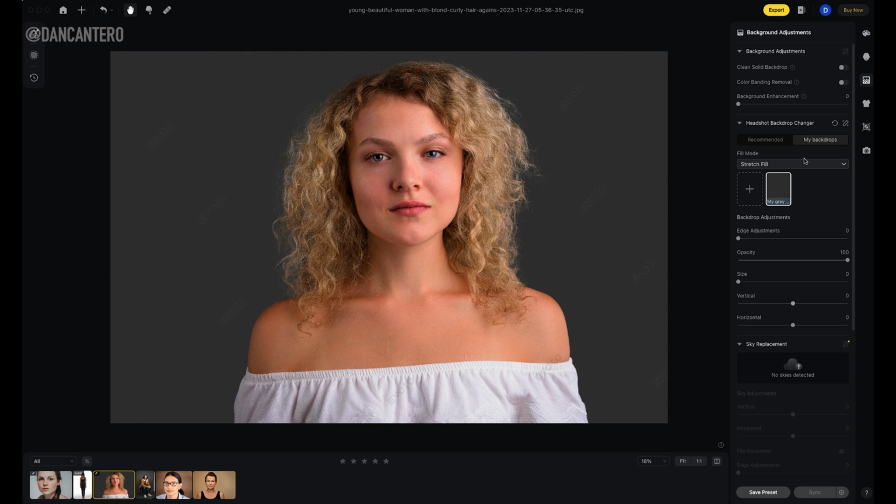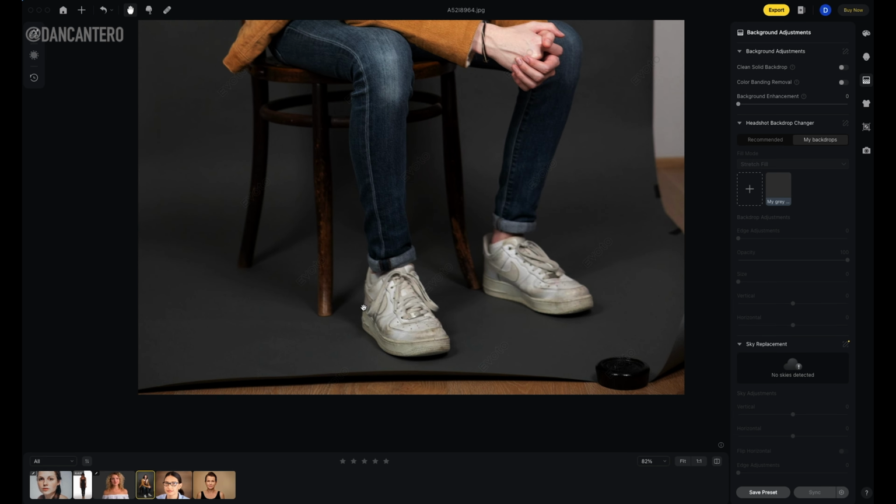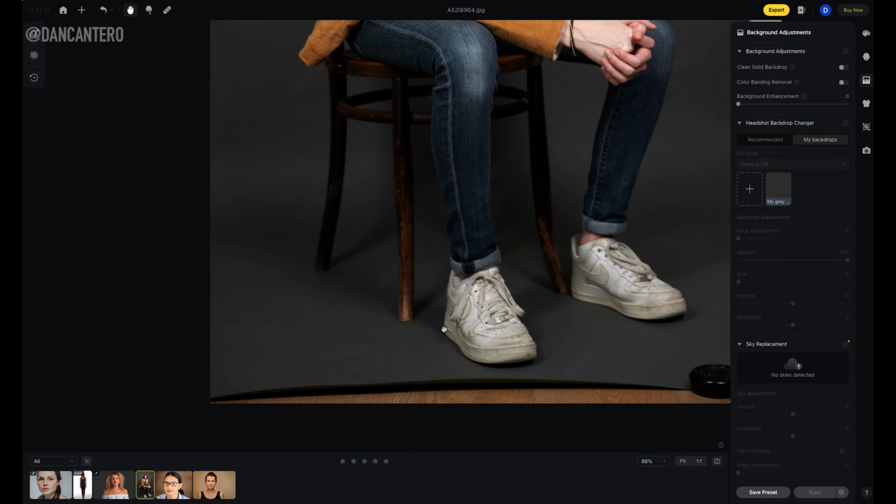I will also show you two functions, they're actually two different ways to achieve the same thing, which is cleaning up your backdrop. I'll just change photographs for a second. One of the things you'll notice if you shoot on white seamless is that sometimes you'll get creases or bends in the paper like this one here, or maybe you might get some stains from footprints. So I'll show you this other one here.